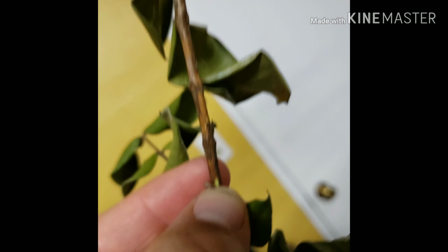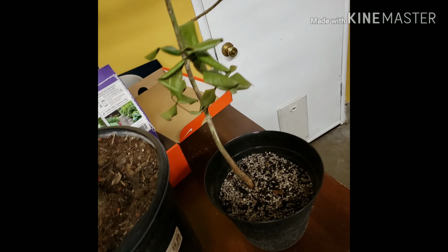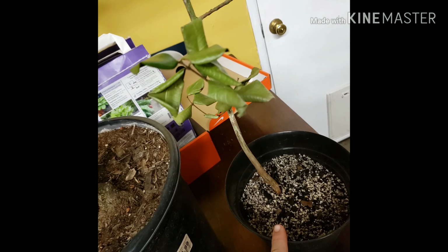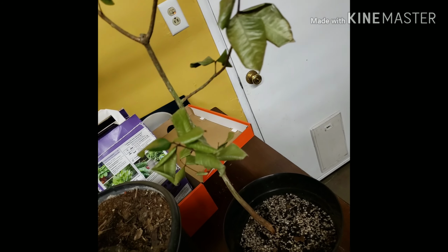Still green. Still alive. Just a little sad. And as you all know, I already have another one planted in the ground. I'm thinking about planting it next to the one planted in the ground, because two will help chances of cross-pollination.